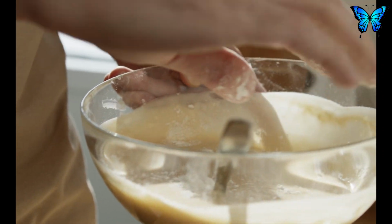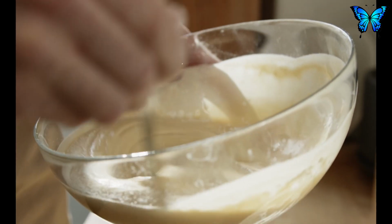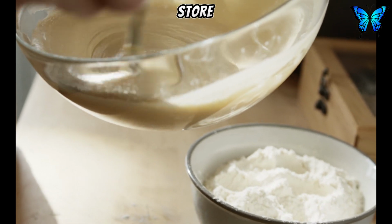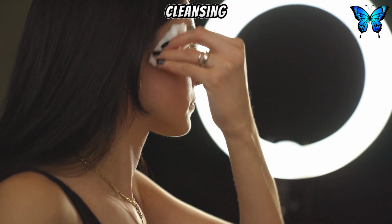Ingredients: 1/4 cup aloe vera gel, 1 TBSP lemon juice, 1/4 cup distilled water. Instructions: combine all ingredients in a small bowl and stir until well combined. Store in a clean glass jar or bottle. To use, apply to a cotton pad and wipe over your face after cleansing.